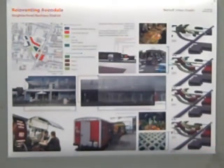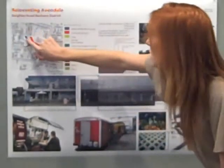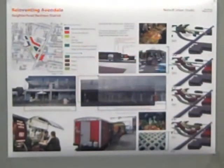And then there's also some more affordable housing that comes along, which would be right in here, to make this area a little more walkable and community centered. And over here we have the transit-oriented development, or Avondale Platz, kind of reminiscent of Potsdam Platz in Berlin.